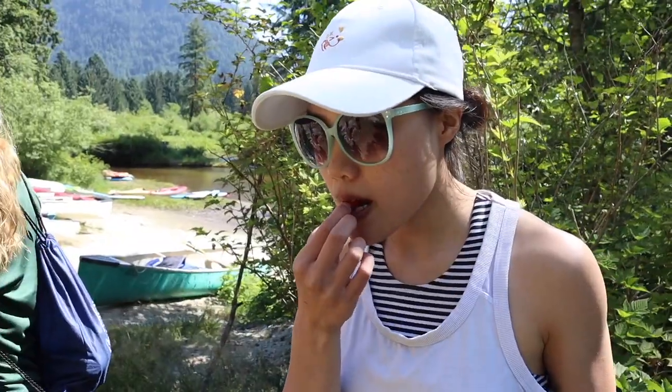No, we're just changing shoes and we'll be on the trail. It should be about a 3 kilometer hike up to the falls, the first falls. And then, we'll see about lunch then. Yum yum. Good. It's sweet actually.